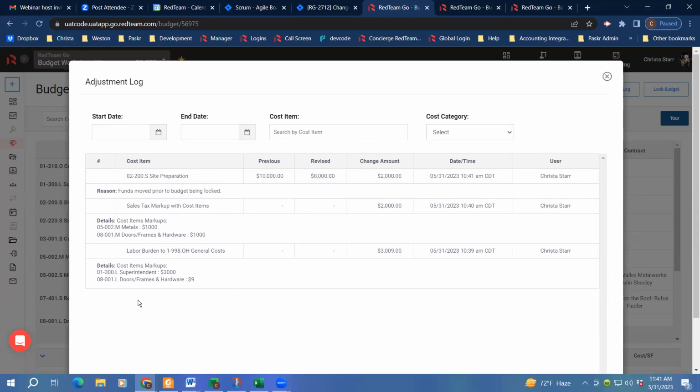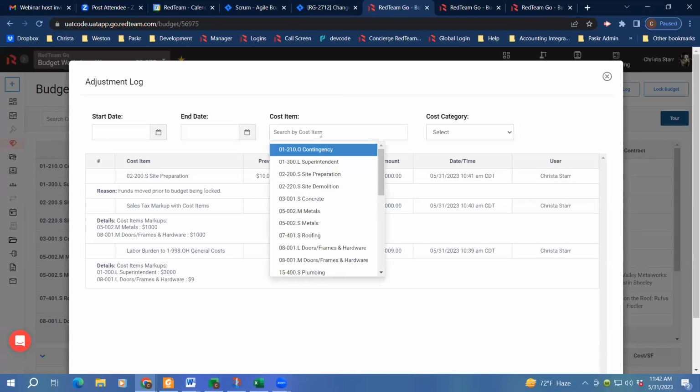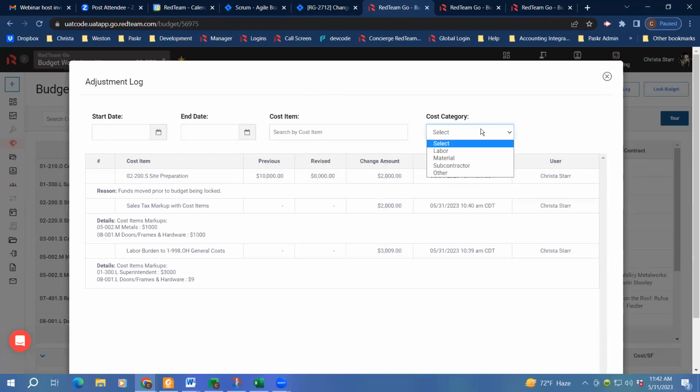So you'll be able to use this information to figure out what happened if you ended up with an issue. We're also making sure that we record things that were not specifically recorded before, so that you can go back and backtrack and see what was done. It's going to show what I did with the labor burden and sales tax, and then any movements of funds that I make. It will have a start and end date. You can search individually by a particular cost item to drill down, or you can do it by cost category. So if you just wanted to see your subcontractor or your labor items, you'd be able to filter to those. This is a great enhancement we're very excited about.